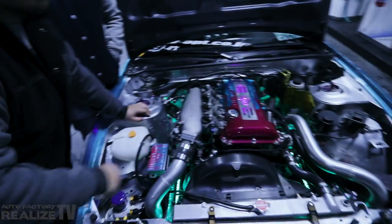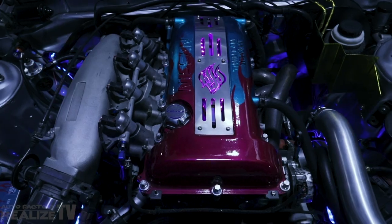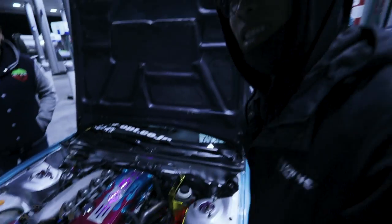Who actually did this valve cover? Is it stock? No, it's a hybrid valve cover actually. Hybrid? It's an S14 rear with S13 front, chopped up, welded right there, and then it's better for baffling, actually.